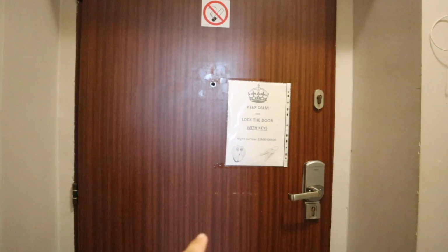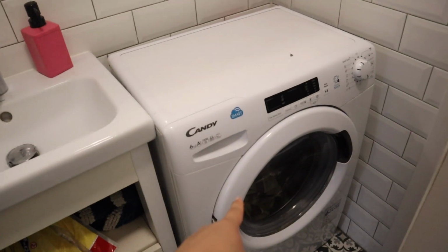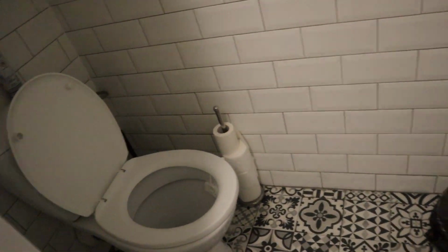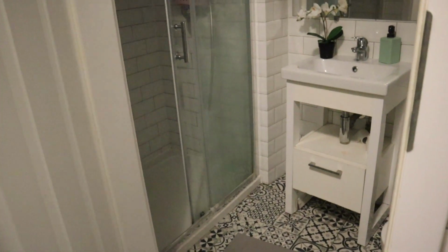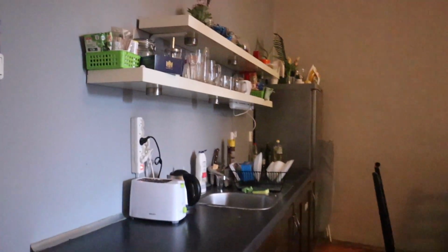So this is the entrance, and then when you go through here, there's a bathroom in here and the sink and the little washing machine. And then in here's the toilet. It's very nice and clean too. And the shower room in here and another toilet, cool. And then there's also this kitchen area.